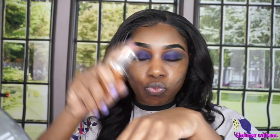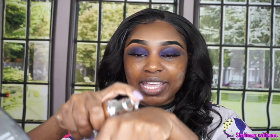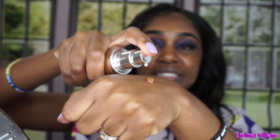I already primed my skin, so I'm going to go right into it. I'm going to use one pump, and I'm going to put it on the back of my hand. All right, well, that was two pumps, right? That was two pumps and not one. Okay, so I'm going to try it on the skin, and I'm not going to do any underpainting because I really want to see what this foundation does.